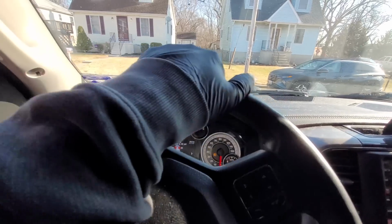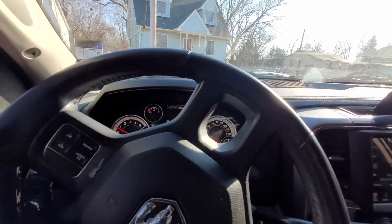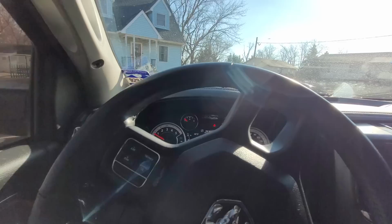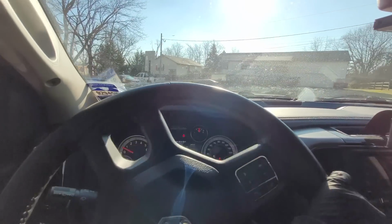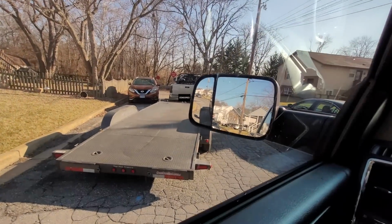It was a little cold last night. I didn't expect the snow to freeze. Everything was frozen this morning. So we're gonna be super careful here. There's the trailer. So we'll get the ramps out. The truck is idling.